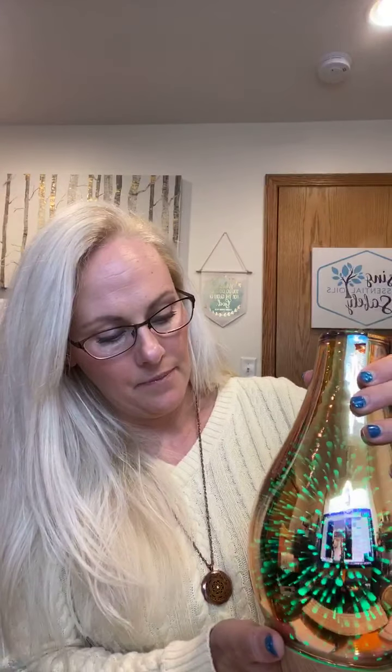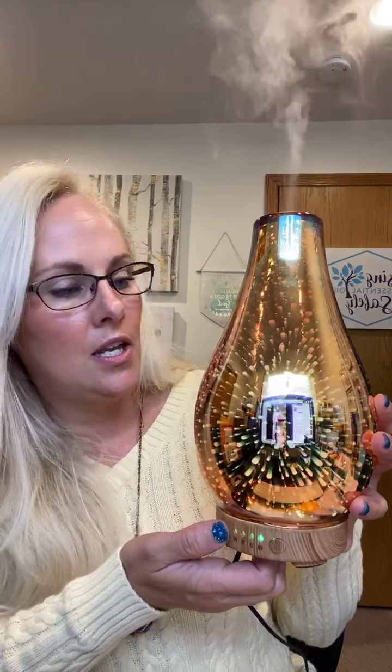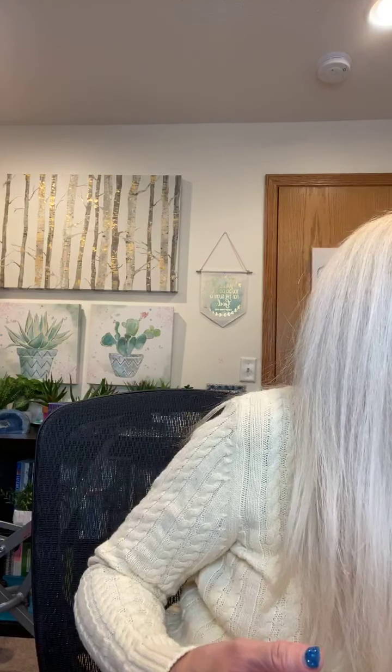You are welcome, Christine. Yes, the diffuser is gorgeous. So I did get this from Amazon. We did link to it up earlier in this thread. I got it because it's rose gold. I mean, who doesn't love rose gold? I know I do. Isn't it a great mirror? You can see my screen and everything. It does change colors too, which is super fun. And you can also shut the lights off completely and the diffuser is still running. So that's super nice. I got it because it was pretty. Sometimes you just have to get things because they're pretty too.